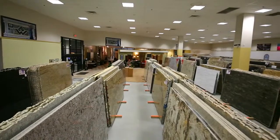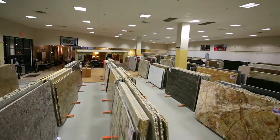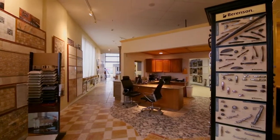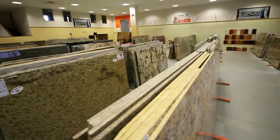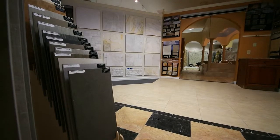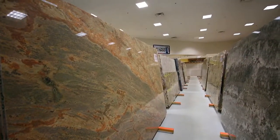I had at one point gone to look at another place, and all the granite was in a cold factory, and it was outside and it was freezing, and I just said, oh, I didn't like this. I liked the warehouse at Wisconsin Granite Design. It was nicely lit and warm.